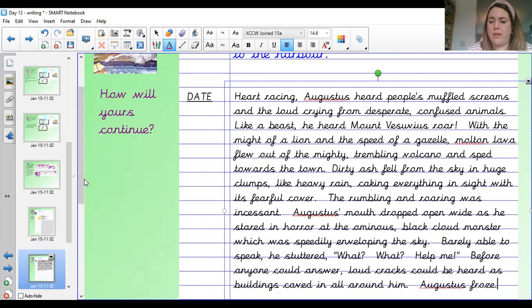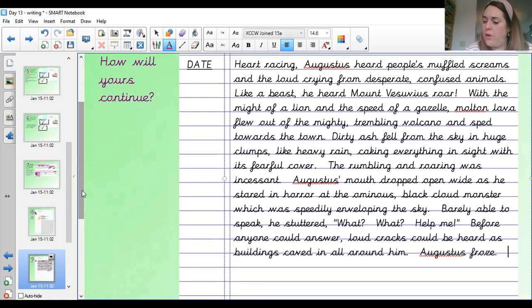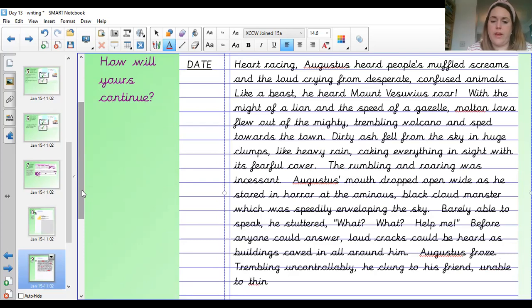Augustus froze. That's a nice short sentence for drama. Augustus froze, trembling uncontrollably. Fronted adverbial again. I'm showing how he feels. Trembling uncontrollably, he clung to his friend, unable to think clearly. Okay, I'm gonna leave it there.